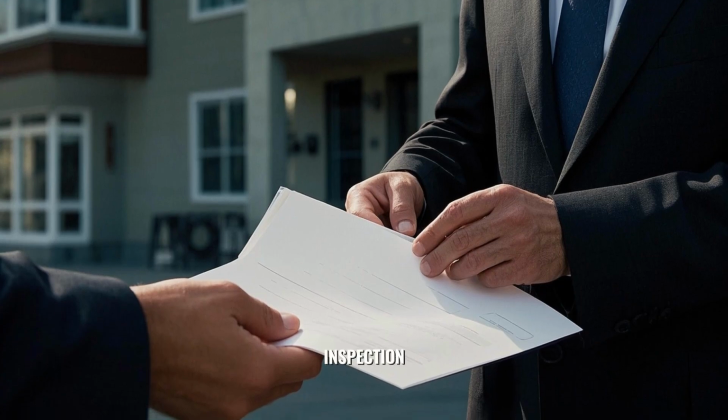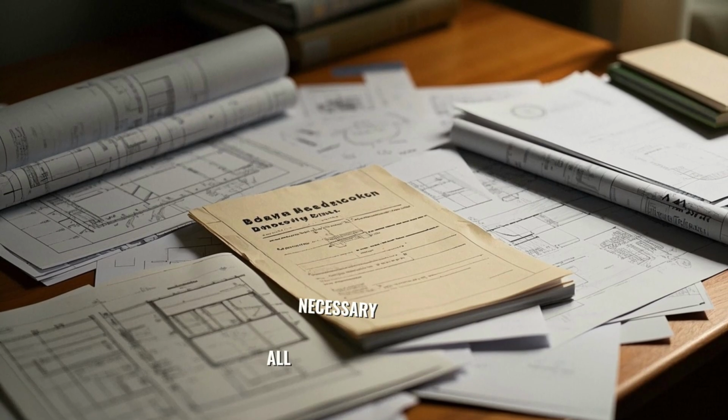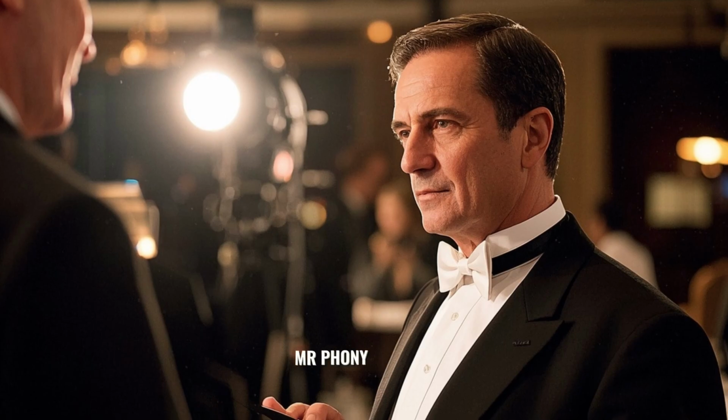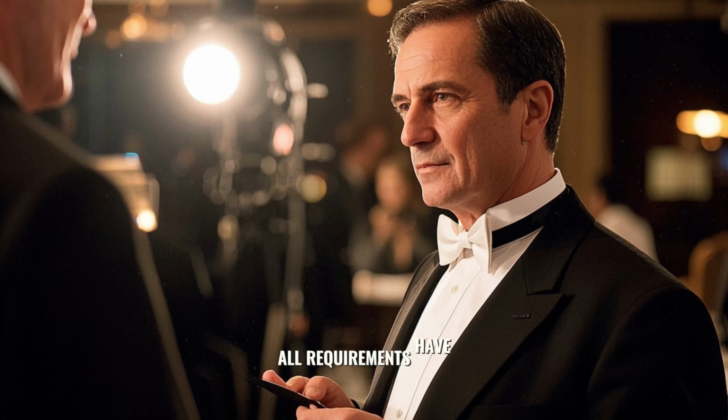After the final inspection, the next step is the handover to the client. This involves submitting all necessary documents, including as-built drawings, manuals, and warranty documents to the client. Mr. Phanny ensures that the client is satisfied with the completed project and that all requirements have been met.